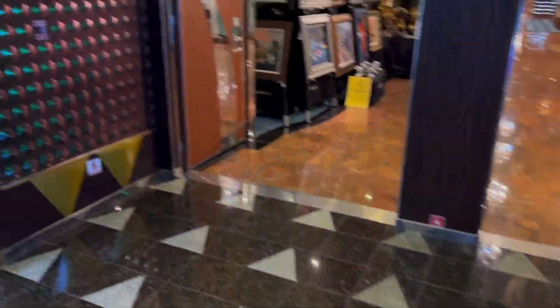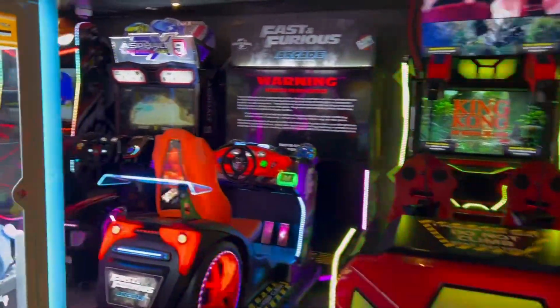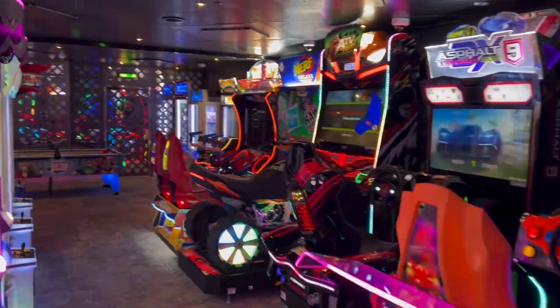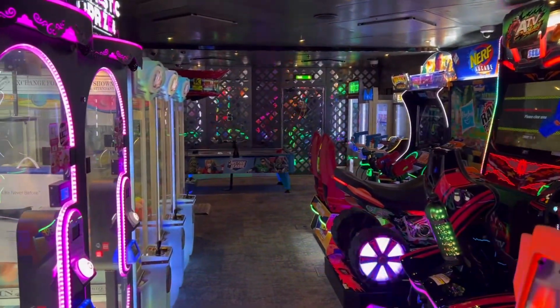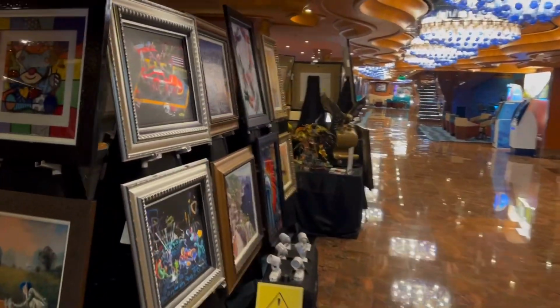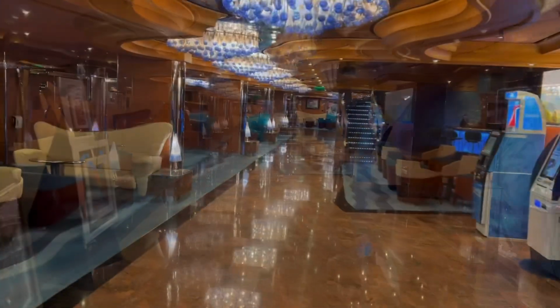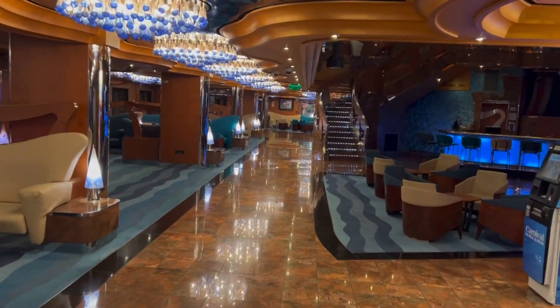As we exit the casino, we enter into the kids' casino, or the arcade. As we continue down the hallway, we come to the entryway to the atrium, which is often used to store artwork and pictures they'll have later in the auctions.